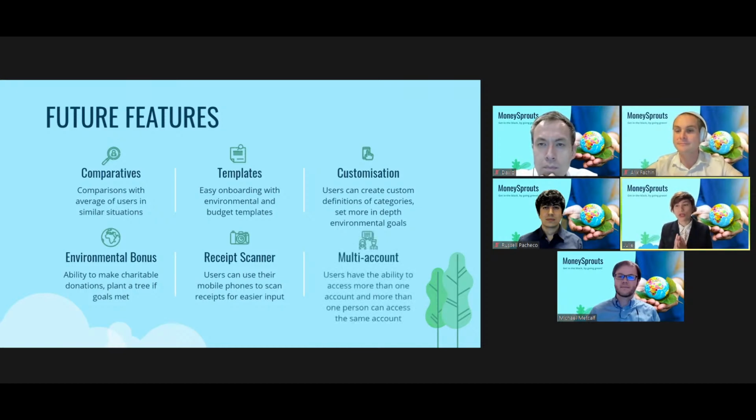Lastly, we want our users to have the ability for multi-account access. This would give users a way to have more than one account and allow more than one user to access the same account. So this would be useful for users that are using the app, for example, for household budgeting. So all household members would be able to access the same account.